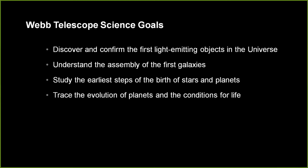Then we want to look at how stars are born and planets are formed around the stars. And then finally, if we can, trace the evolution of planets and how the conditions for life may have been set up. So those are the big grand questions that we're trying to get to.